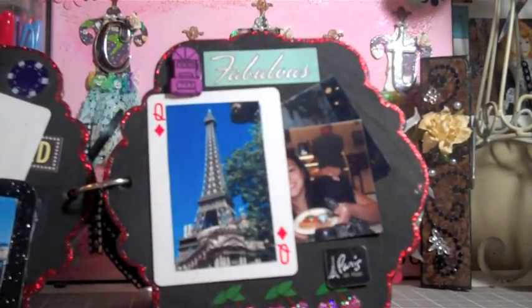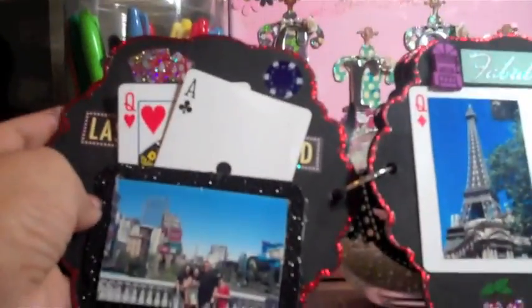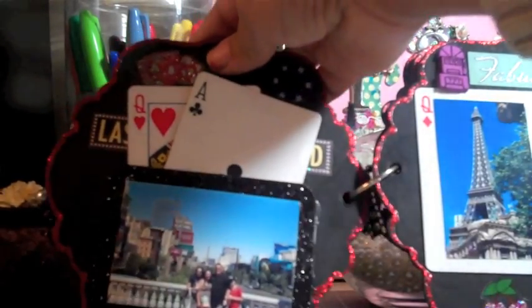The second page, let me take this out. This is going to be very hard to do. I don't know how I'm going to get this on the shot here.